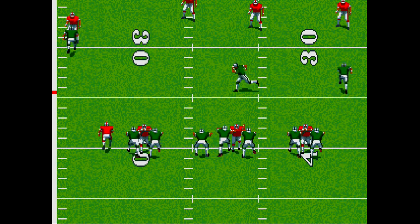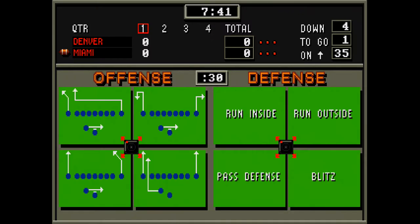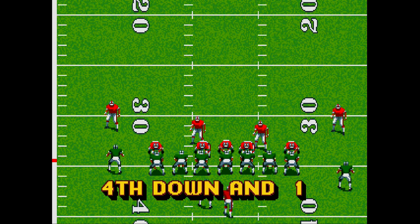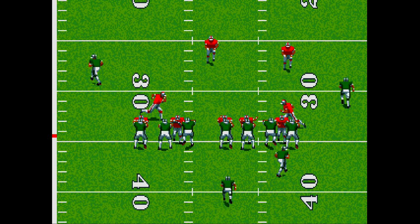Like this. Hopefully. Nah. Too far for a field goal. Oh, I'm just going to go for it. I hope they drop back for the pass and I can run it.